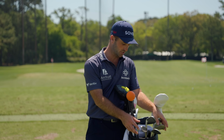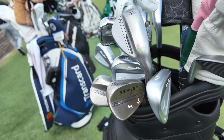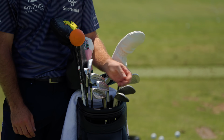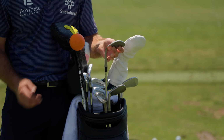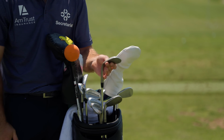The wedges, not much has changed here. SM10. So I have the pitching wedge in the set, the Mizuno, and then I go 51 degree SM10, 55.5, 56 M grind, and then I've always just used an L grind, slight modification, a little grind on the back, a little more heel relief.